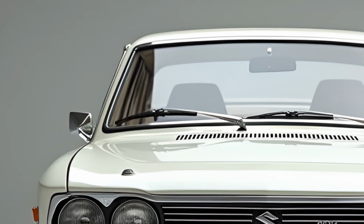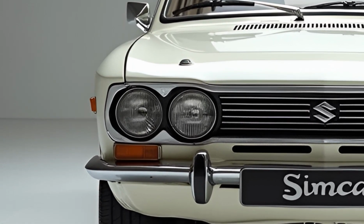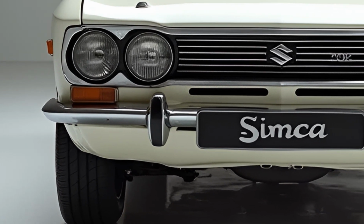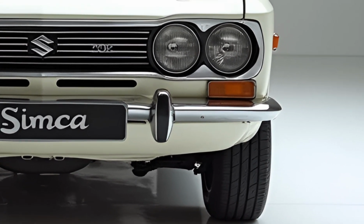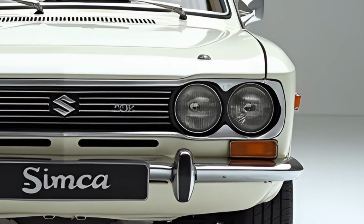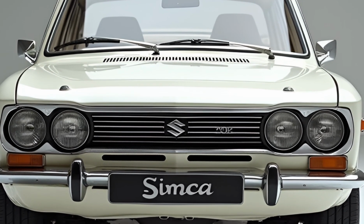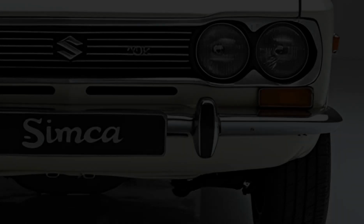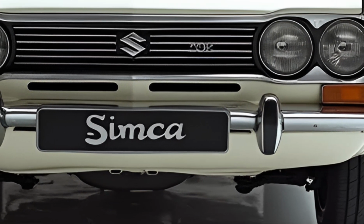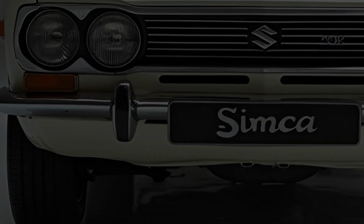Today, we're taking a trip back to the 1970s to review the 1975 Simca 1308, a car that represented a blend of innovation, practicality, and European flair during its time. The Simca 1308, part of the Chrysler Europe lineup, was introduced as a family-oriented hatchback with a modern and versatile design. It was awarded the European Car of the Year in 1976, a testament to its groundbreaking features and popularity.